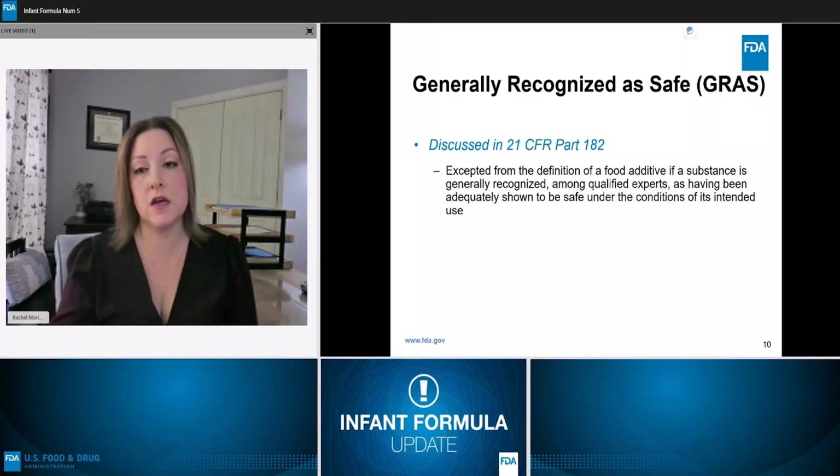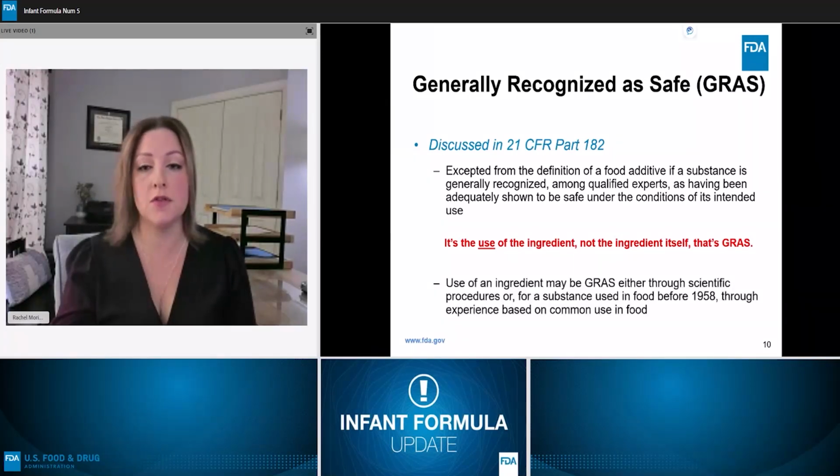To address this, Congress added a provision within the food additive definition accepting a substance if it is generally recognized among qualified experts as having been adequately shown to be safe under the conditions of its intended use. Note that it's the use of the ingredient, not the ingredient itself, that's GRAS. A conclusion of GRAS can be based on either scientific procedures or common use in food before 1958.